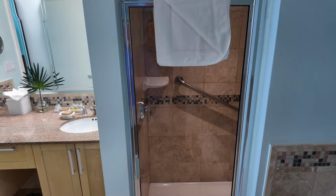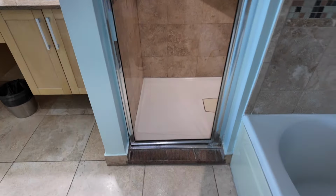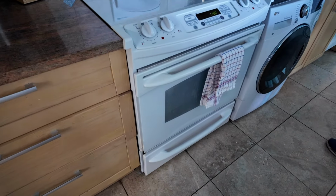This is the washer. Washer and dryer. It's 2-in-1. It's the combo one. Yes. Okay.